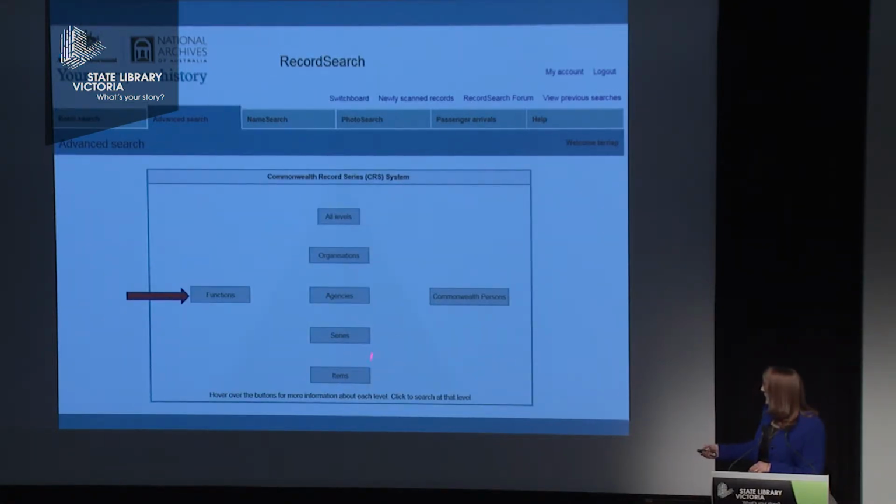We've already talked about the item level. You can search at series level, which is a group of records that were created on the same subject or about the same time or by the same organisation. Agencies usually refers to the government department or agency that actually created the record. And Commonwealth persons are records created and collected by significant people in the Commonwealth, usually Prime Ministers, Governors General, or other senior politicians of the time.